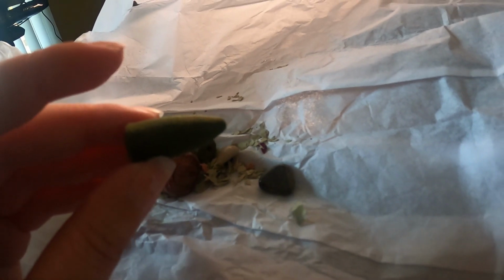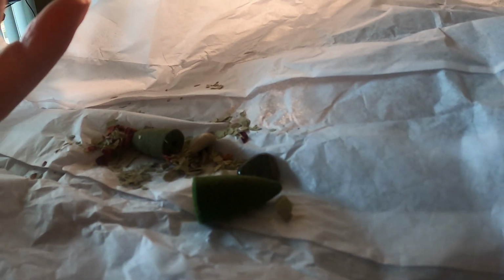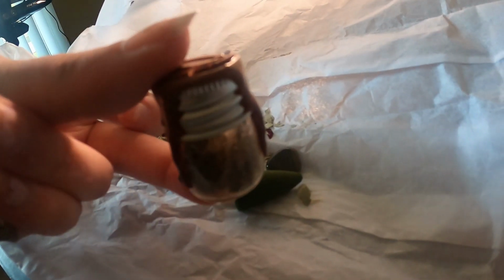So let's see what we have. Yeah, we definitely have some herbage, some incense. Let me grab this camera. So we have some stuff here. This looks like tiger's eye. I could be wrong. Some incense, although it's the cone kind. I can't tell you what scent it is. And then some herbs, and then I don't know what this is. Oh, it's a crystal inside of it. I don't know if you can see inside.